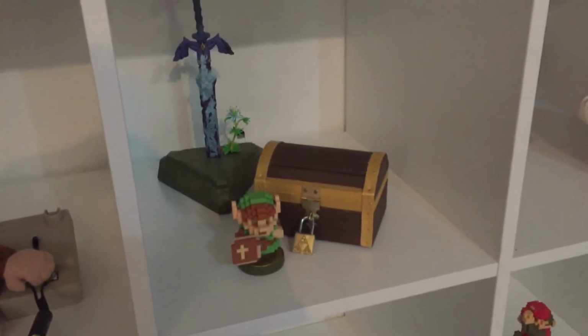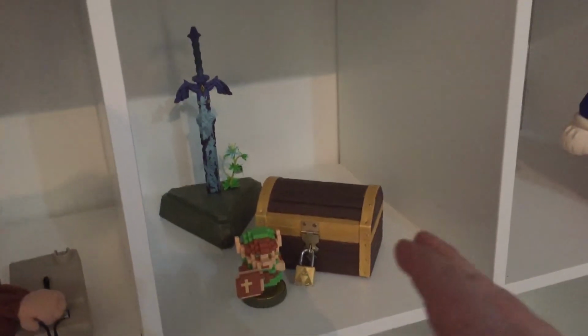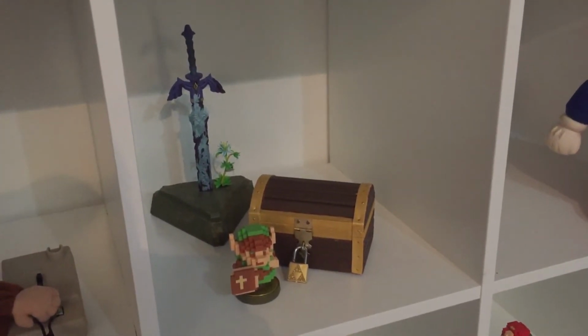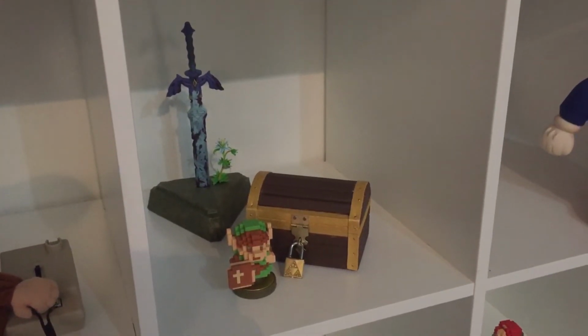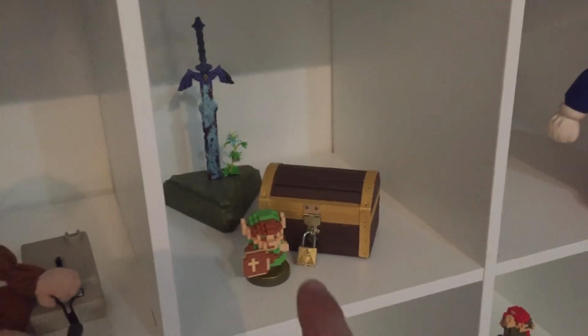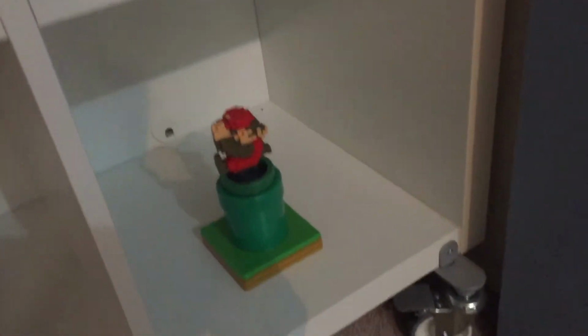But then this is cool. This is the Breath of the Wild sword that I got with my Breath of the Wild Collector's Edition. This is a really cool box, a treasure chest that Ms. Mana made for me when she gave me my first Nintendo 3DS as a gift. And I'll have to show that in another video another time. But here's a little Link amiibo, and Mario and Luigi, and another one of those pixelated amiibo with Mario there. And of course my original Mario from way back in the day.